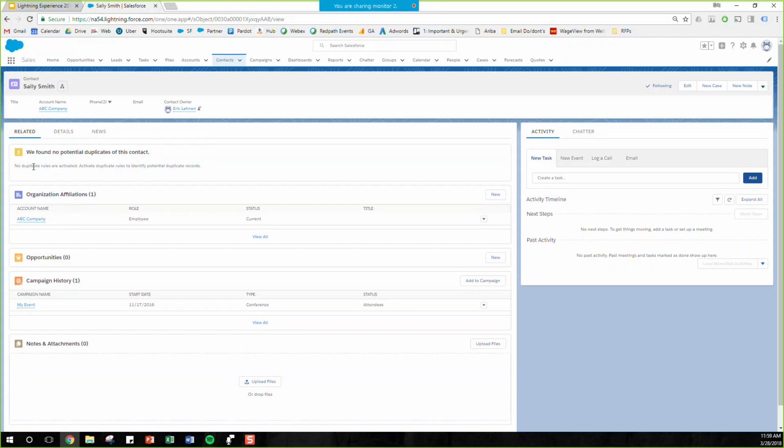So another cool thing with Lightning is it's going to actively try and search for potential duplicates. So this is a component I don't necessarily need to have in our Lightning pages. But if I do, it will help reduce some of the clutter. So if we do have a lot of duplication happening, or just part of our cleanup process, Salesforce is going to be actively looking for that information for us. Again, this is just a standard layout for context. You can easily configure this.